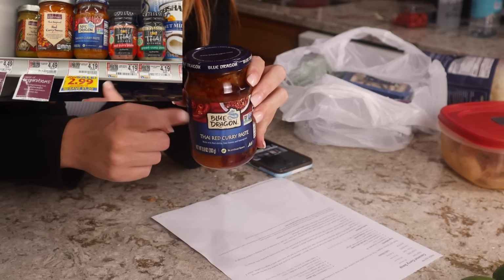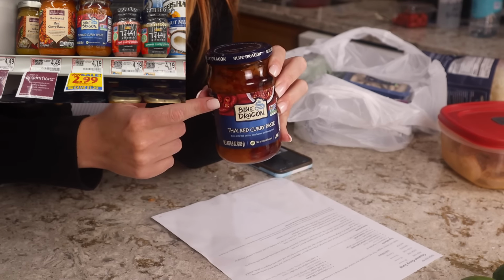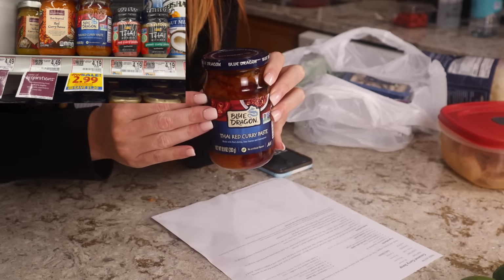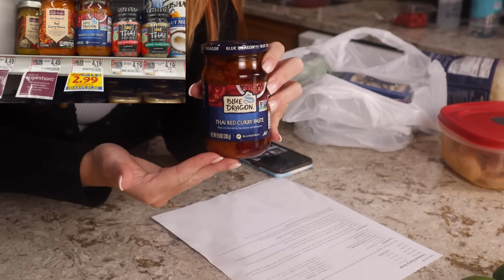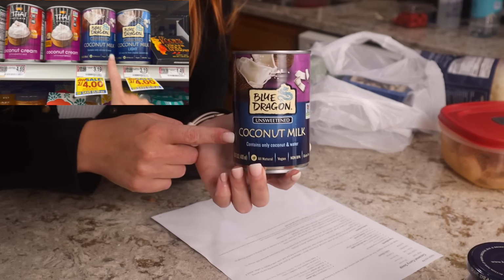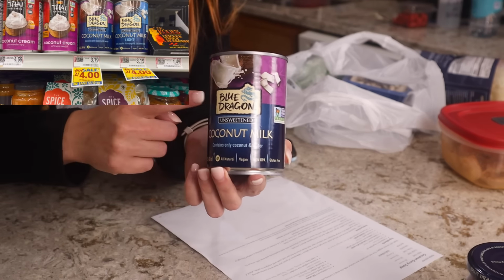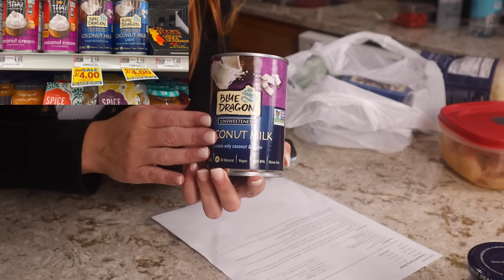Then we have the Thai red curry paste. All of this Blue Dragon stuff was on sale at Food Lion, so this was $2.99. We only need 2 tablespoons of this though, so this jar would last me a long time. Fingers crossed that I like the recipe. So coconut milk was next, and the recipe does specify not to buy a light coconut milk. So again, I got this Blue Dragon. This was on sale for $2.